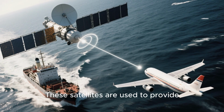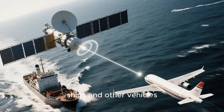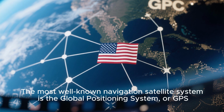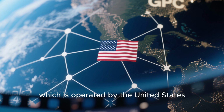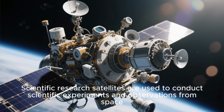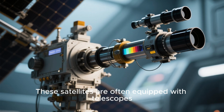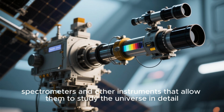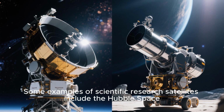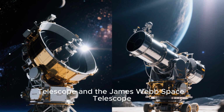These satellites are used to provide positioning and navigation services to aircraft, ships, and other vehicles. The most well-known navigation satellite system is the Global Positioning System, or GPS, which is operated by the United States. Scientific research satellites are used to conduct scientific experiments and observations from space. These satellites are often equipped with telescopes, spectrometers, and other instruments that allow them to study the universe in detail. Some examples of scientific research satellites include the Hubble Space Telescope and the James Webb Space Telescope.